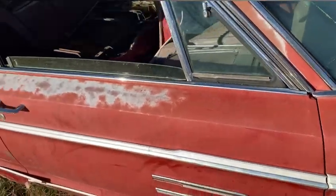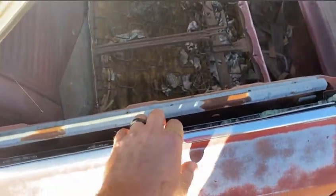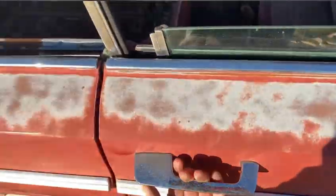Glass busted out. Man, why do people break the glass in these? I feel like people come around and smack the glass. Yeah, this window's busted out. Let's see if we can get in the passenger door here. Nope. It's froze up solid.